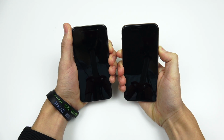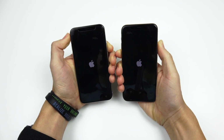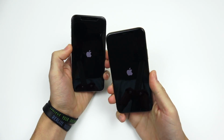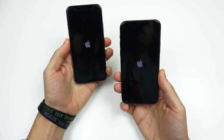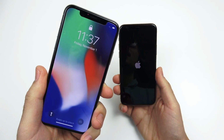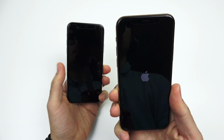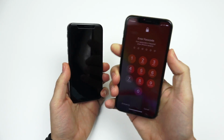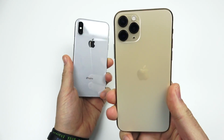Now, the iPhone 10 is rocking the Apple A11 CPU, and it does have 3 gigabytes of RAM, whereas we're looking at the iPhone 11 Pro with the A13 Bionic chipset with 4 gigabytes of RAM. Both of them have an in-house Apple GPU, and the iPhone 10 says, hello, how you doing? And the iPhone 11 Pro says, I don't know, I'm gonna boot up when I feel like it, Nick. And the iPhone 11 Pro is done. So iPhone 10 faster on that boot up over the 11 Pro.